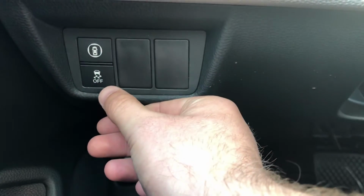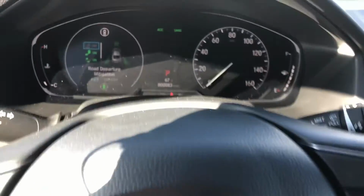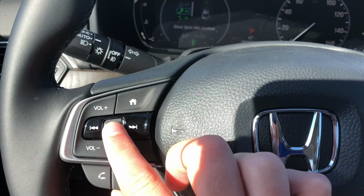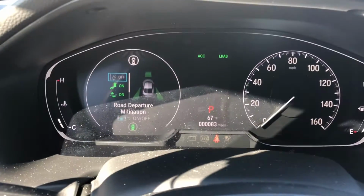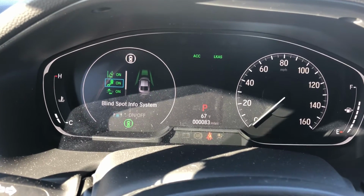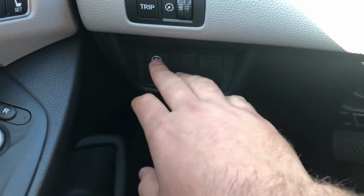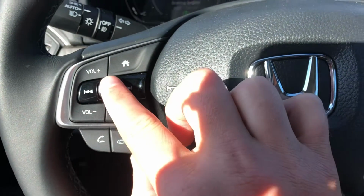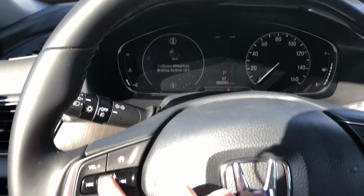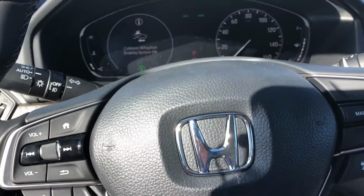You have your vehicle stability assist. Then you have your quick reference for some of your Honda Sensing features. As you select that, you can see right up here. You can change that and select those from this little dial here. So I'm going to push that in. I'm going to turn the road departure on. If you ever want to shut off your blind spot information or your forward collision mitigation braking, it's all going to be within this button to access that, and you can select everything by going up and down and pushing that button in. So a matter of a click of a button.